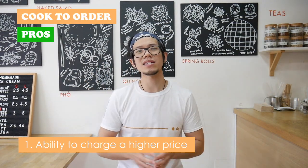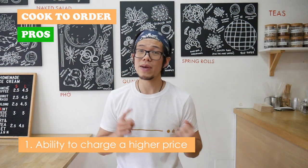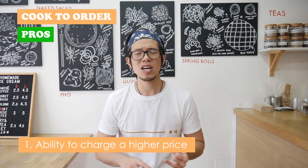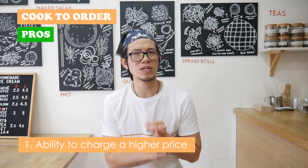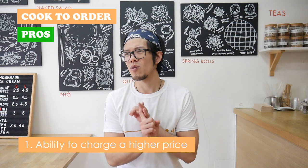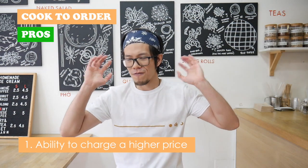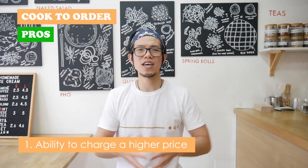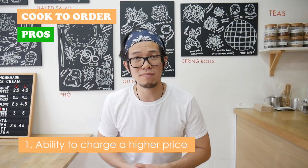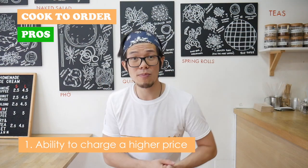So firstly, we'll start with cook to order. Number 1 is that you could charge a premium price for it. This is where you're making the food in front of the customer, you're giving the customers a whole new experience that they wouldn't often get if they were to sit in or to order takeaway from a restaurant. You're offering them a first class seat, watching their food being made, how it's being made, how it's assembled, and yes, you can charge a higher price for that.